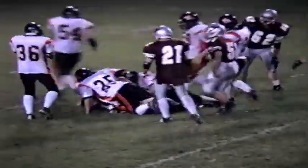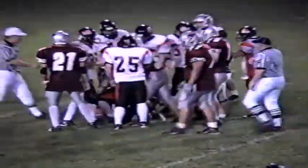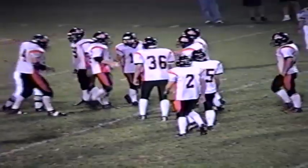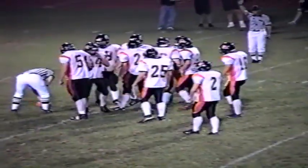Quarterback will hand this one off. 21 is going to be trapped in the backfield. Loss of maybe a yard or so on the play. Colby Laudenschlager helping out on the stop for UDA, along with Langens and several other Trojans. Lost one, be 2nd down 11.